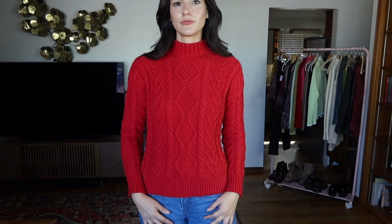So this is from Lauren Ralph Lauren, which is a really great brand, and it's also 100% cotton. So it's really comfortable, very breathable. It has the cable knit in here, the turtleneck, and this beautiful, deep, rich red, which I'm honestly obsessed with. And I think this will be perfect during the holiday seasons. And I could wear this for just running around or even a Christmas party and pair it with like a fun skirt or something.